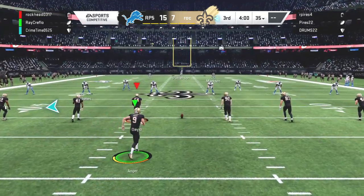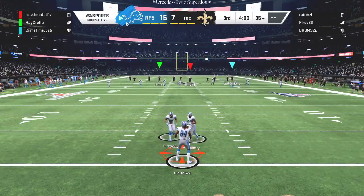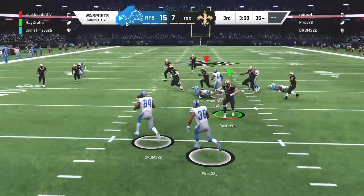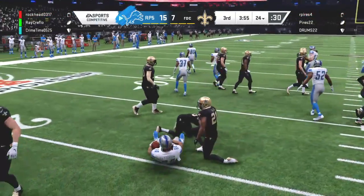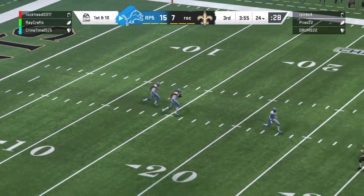The Lions in the lead, and they're going to get the football first as well as the second half is underway. This will be taken in at the 1. And a pretty good return here. He'll be stopped just shy of the 25 at the 24-yard line.